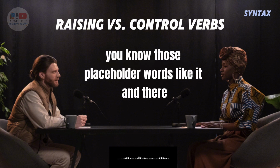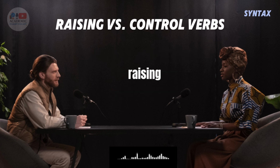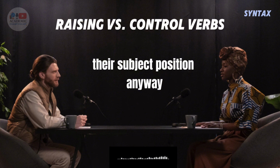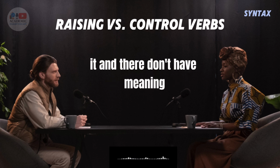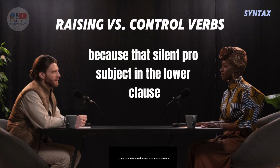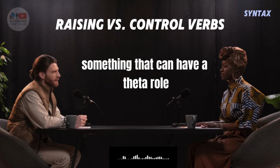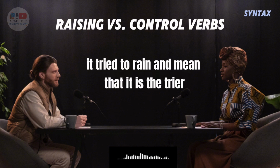Okay, now another thing. Expletives. You know, those placeholder words like it and there. How do they fit in? That's another great differentiator. Raising verbs are perfectly happy with expletive subjects because they don't assign a theta role to their subject position anyway. Like, it seems to be raining again. Exactly. Or, there appears to be a problem. It and there don't have meaning, they just fill the subject slot. Raising verbs like seem and appear are fine with that. But control verbs aren't. Generally, no, because that silent PRO subject in the lower clause needs to refer back to something meaningful, something that can have a theta role, like an agent or experiencer. You can't really say, it tried to rain, and mean that it is the trier.